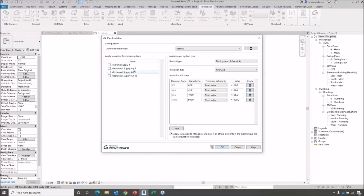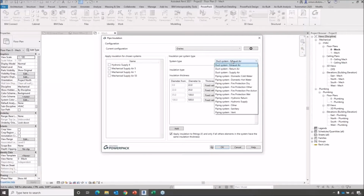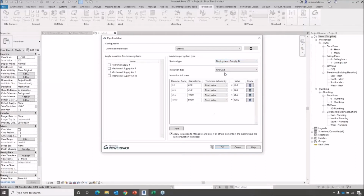So what I can now do is, if I change this setting here, so it's on exhaust air, I don't actually have any exhaust air systems, and the exhaust air is going to use Fireclad. If I change that to say supply, it's going to use the Fireclad again, but I could change that. Imagine I didn't want to use Fireclad, I just wanted to use the rigid fireboard. Then I can configure the rigid fireboard setup in here for that instead. Let's leave it Fireclad for the time being.